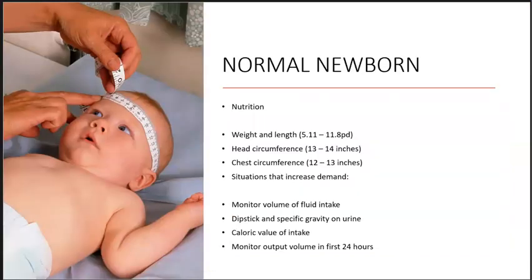In terms of nutrition, we are going to look at the infant's weight and height, head circumference, chest circumference. So we know that the newborns vary in size and shape, just as adults do, but full-term babies on the average tend to weigh between 5 pounds 11 ounces and 8 pounds 6 ounces. So that's what the range is for their weight, usually between 5 pounds 11 ounces to 8 pounds, 6 ounces.